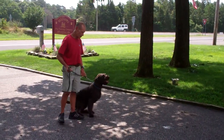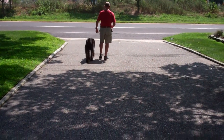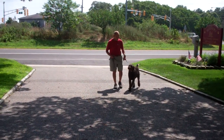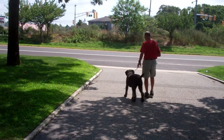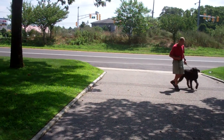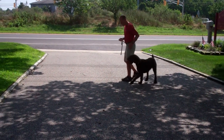Very good job. Test 4, out for a walk, walking on a loose lead. This test demonstrates that the handler is in control of the dog. The dog may be on either side of the handler. The dog's position should leave no doubt that the dog is attentive to the handler and is responding to the handler's movements and changes of direction.